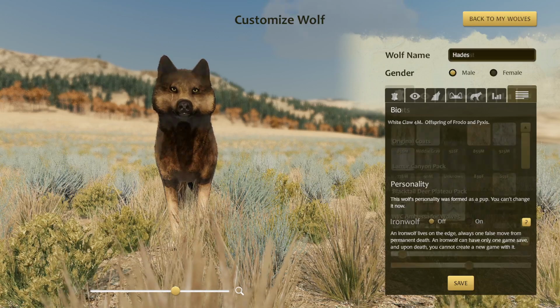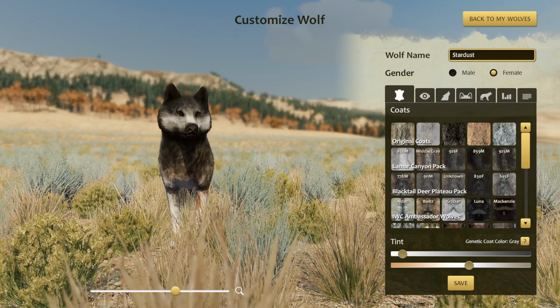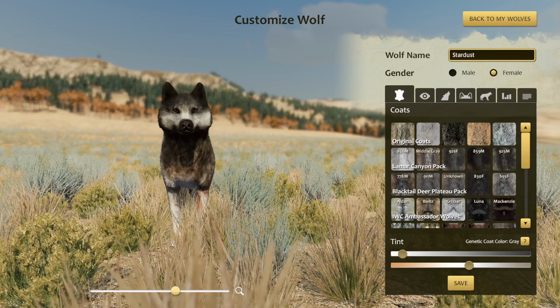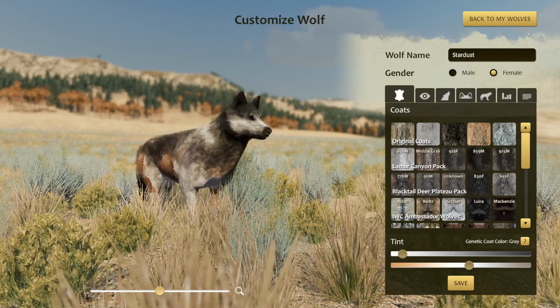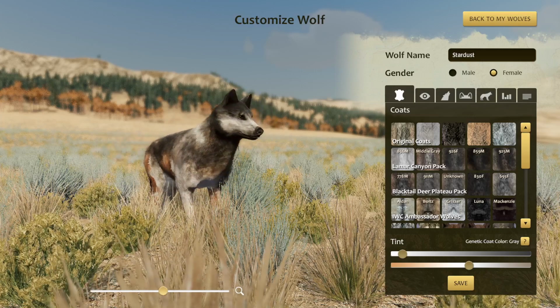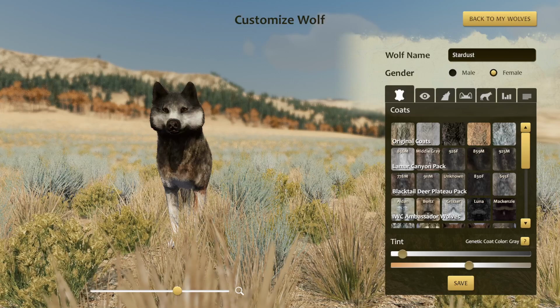of this litter. And that is going to be Stardust. And you can see she's got really pretty fur. Once again, genetic gray coat color. And I think, I don't know which coat this is, but as you can see, she actually has some mange. So sometime along the way, she ended up picking up some mange. Oh, poor girl. That looks like it's not comfortable. But she has ended up picking up some mange along the way.